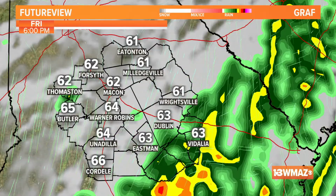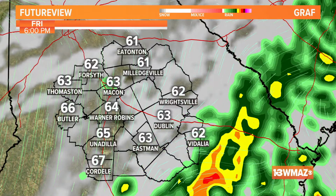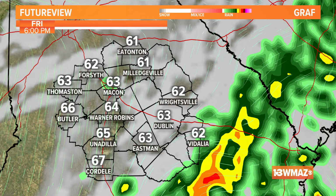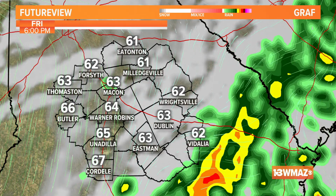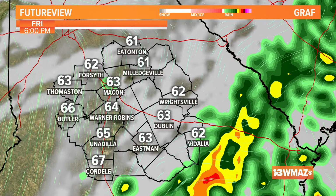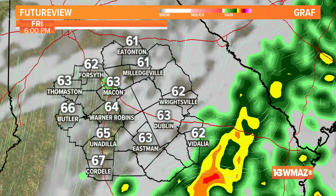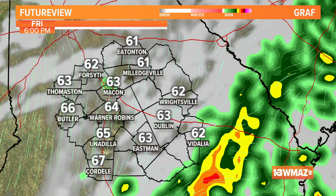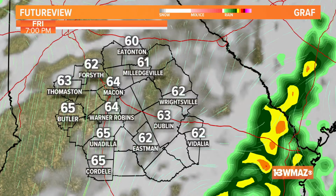Now, as you head towards 5 p.m. to 6 p.m., because this cold front has been moving really, really fast in terms of what we thought would be moving, you can definitely see that that threat really diminishes as we head towards the evening hours, which is good for all the events that are going on tonight. But definitely keep an eye out if you live anywhere from Dublin to Eastman to Vidalia. You could still see some stronger storms.